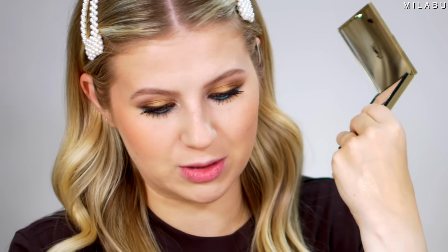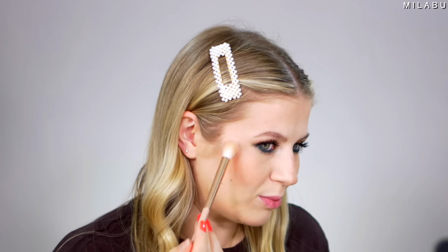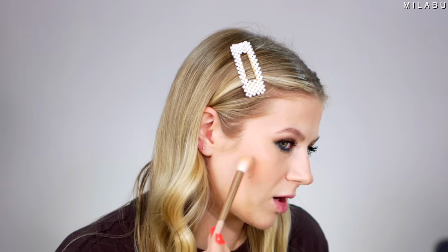Oh, okay, that's actually really pretty. It looks a little dark in the pan, but we'll see what it's going to look like on the cheeks. It's definitely illuminating, but I feel like it's a little bit too dark for my face. Yeah, it's kind of giving me a little cast. It honestly reminds me of the Catrice highlighter, but the Catrice has way more intensity to it.